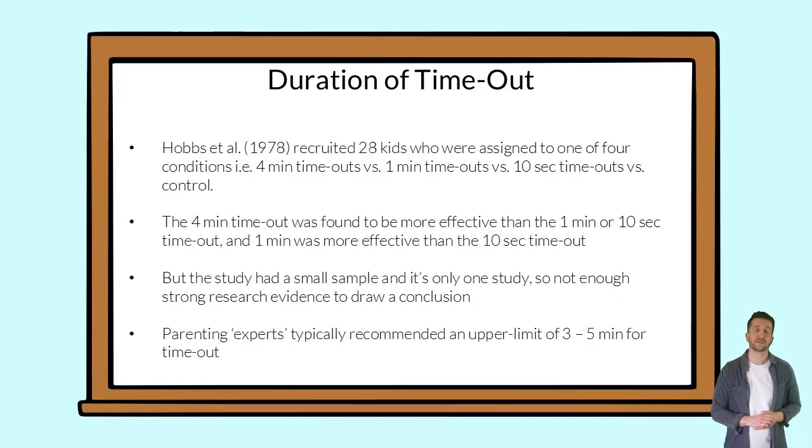In this study, the researchers recruited 28 kids who were assigned to one of 4 conditions. The conditions were 4-minute timeouts versus 1-minute timeout versus 10-second timeout versus control. The outcome the researchers were interested in was child compliance with parental requests. To cut a long story short, the 4-minute timeout was found to be more effective than the 1 or 10-second timeout, and 1 minute was more effective than the 10-second timeout in terms of increasing kids' compliance with parental requests. So this is the only study worth focusing on.